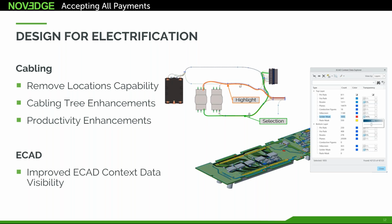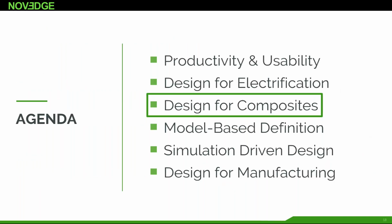And then for ECAD support, what you can do now is you can bring in ECAD data inside of Creo. And we've added quite a bit of controls on what you can choose to bring with you. You can control the colors, the visibility, the transparency of each item that you're bringing in, and pick and choose each one. What do you want to bring in and what do you want to include? And that's it on the side of design for electrification.